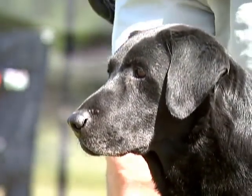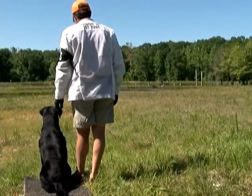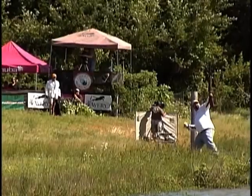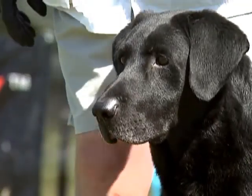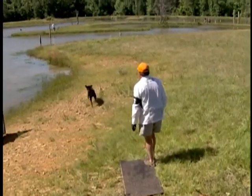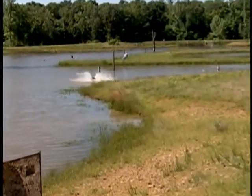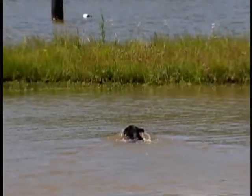His level of intensity is on a whole other gear. I mean, he wants it. See, he's not retrieving for Steinman. He's not retrieving because he respects Steinman. He's not retrieving for his owner. He's retrieving for him. You see, he wants it. I mean, this is what he lives for. He wakes up in the morning thinking about this. He goes to bed thinking about this. Jack retrieves for him.